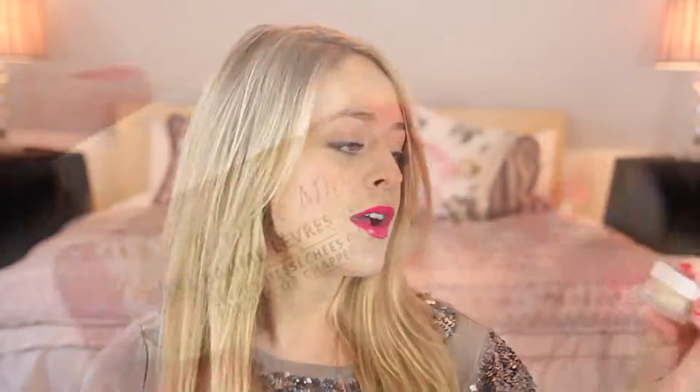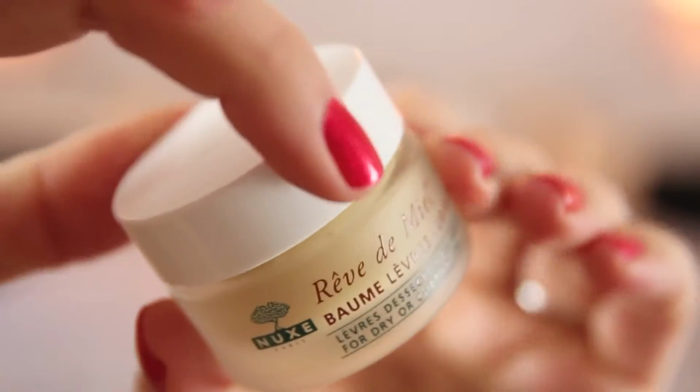And yeah, I've been using this a lot because it's been super cold in England. I've been getting really dry lips in general, which a lot of people get in winter, so I've been using that in conjunction with this, which is the NYX Rêve de Miel lip balm.